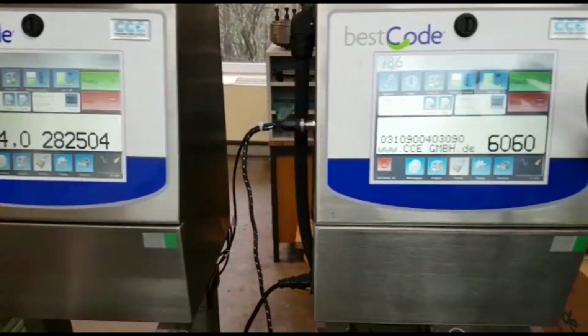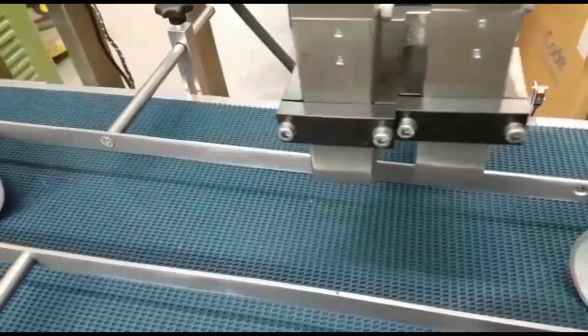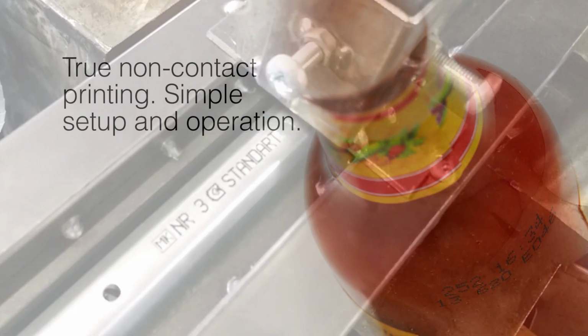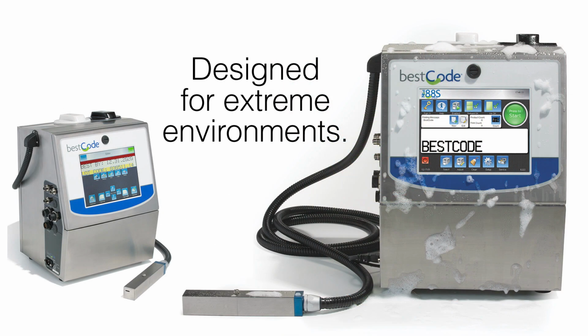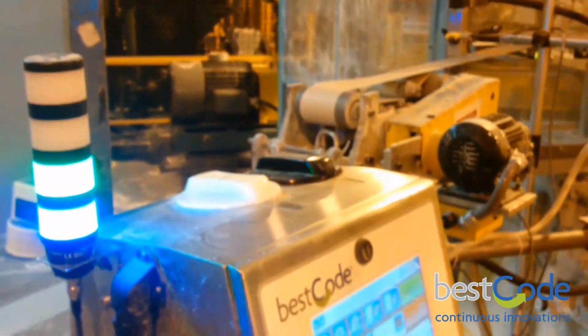Print 1, 2, 3, 4, or 5 lines of real-time text, barcodes, graphics, logos, and other identifying codes and marks. BestCode systems provide true non-contact printing, enabling simple setup and operation. The industrial all-metal stainless steel enclosure provides protection for the most extreme wet and dry environments.